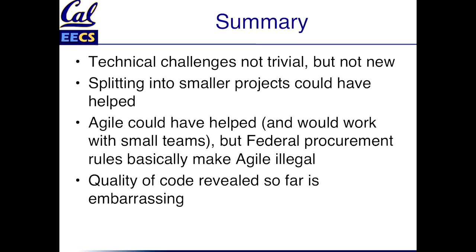Splitting into smaller projects might have helped. Unfortunately, the contracting rules seem to forbid doing that if your goal is to use Agile to work on the smaller projects, because essentially the fact that you can't make any changes once you accept a contract means that Agile is, for all practical purposes, illegal, right? You could risk getting yourself sued by choosing to adopt a methodology that is known to be good for doing smaller projects, and knowing that smaller projects as chunks of a bigger project are more likely to succeed than a big project that is spec'd out monolithically.